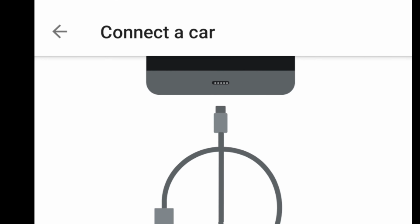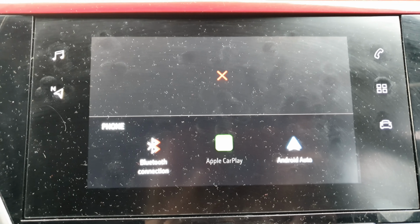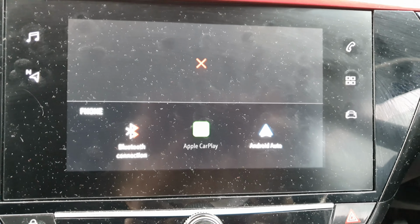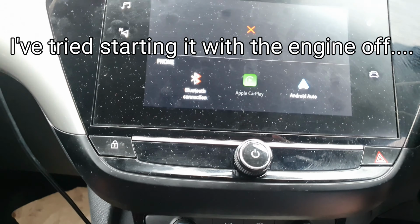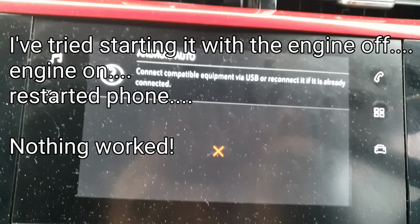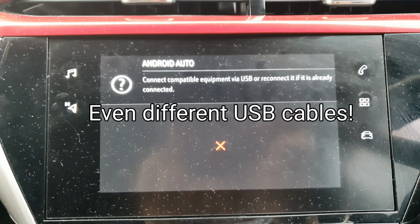Now I try to connect the phone to the car using a USB lead. Okay, as you can see here, this has got Android Auto and Bluetooth connection, which I've connected. But Android Auto doesn't work, even though I've got a cable that I know has data and everything else, and even the settings itself says it's compatible. It's a right nuisance, because if I click on that, it says there, connect compatible equipment by USB or reconnect if it's already connected. Well, I've done that, God knows how many times. I know it says to start the engine, but I've tried that and that doesn't work. A big no-no, a big problem, and a big thing to stop you from buying this car.